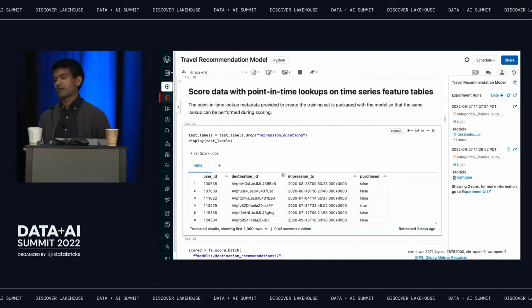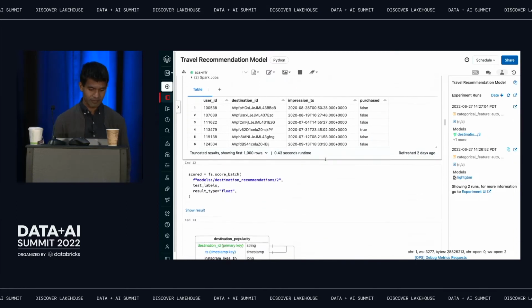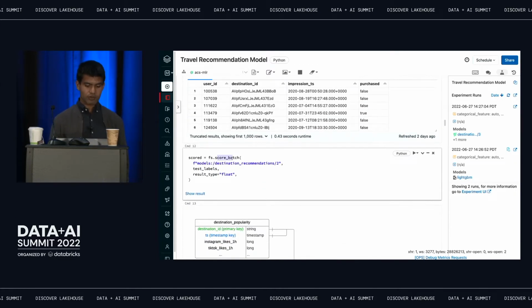So we're going to score this model on a test set, which is just 25% of our source data. And this test set, again, just has the user, the destination, the timestamp, and whether the destination vacation was purchased. We don't actually provide any feature values here. We're going to call the feature store score batch method and pass in that data frame, as well as the name of the model to score.